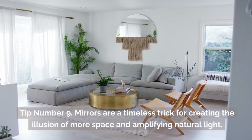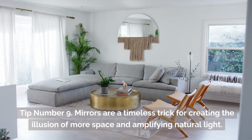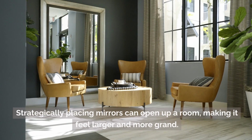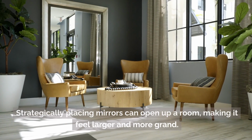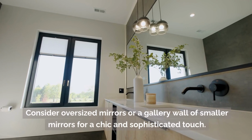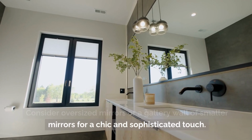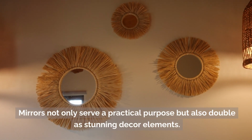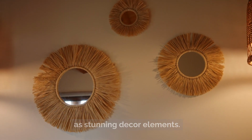Tip number 9. Mirrors are a timeless trick for creating the illusion of more space and amplifying natural light. Strategically placing mirrors can open up a room, making it feel larger and more grand. Consider oversized mirrors or a gallery wall of smaller mirrors for a chic and sophisticated touch. Mirrors not only serve a practical purpose, but also double as stunning decor elements.